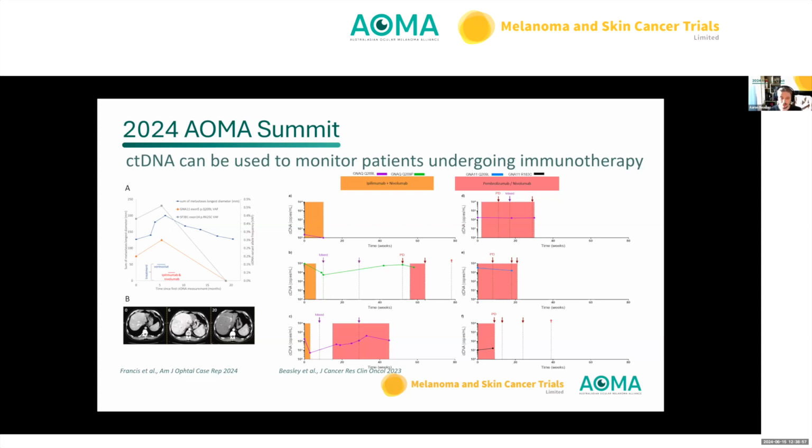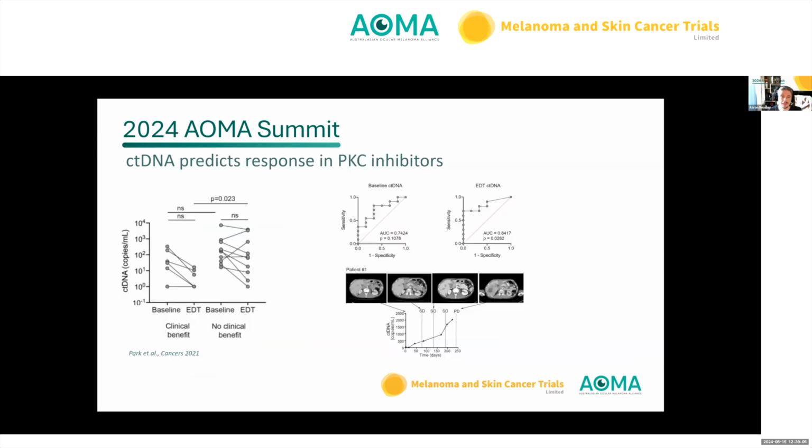Unfortunately, it doesn't work for very long and patients do progress, but you can see that there's something going on with the tumor, and you can monitor that using circulating tumor DNA. This is also true for PKC inhibition, and also true not just of baseline. If you look at ctDNA even early during treatment, you can utilize the changes or the levels of that during treatment, and this is true in the tebentafusp cohort as well. You can look at that and say whether or not someone is going to respond or have long-term benefit.